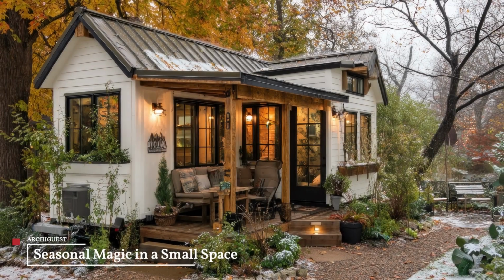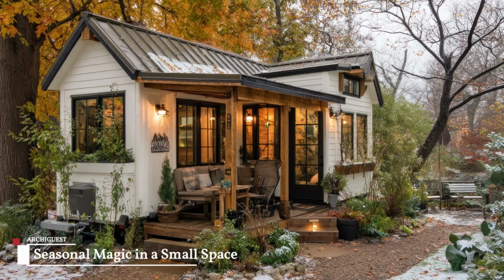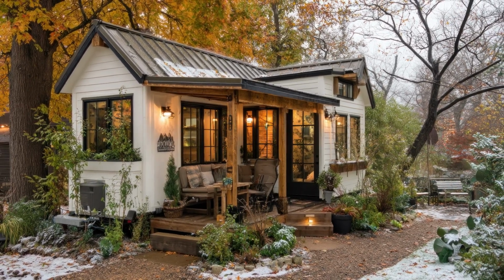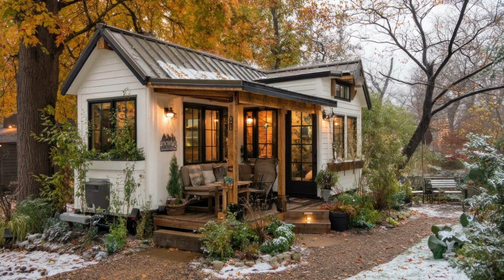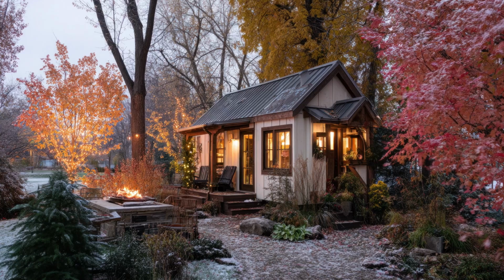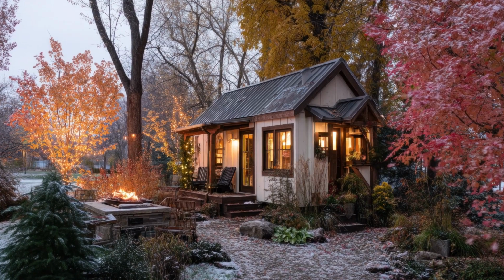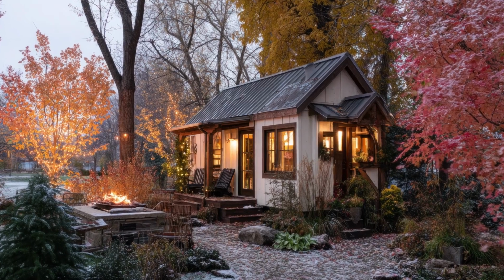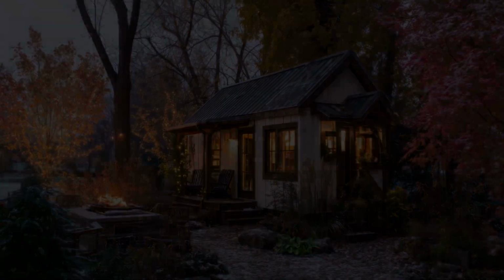Each season brings something special to this tiny house. In fall, the trees blaze with color, visible from every window. Winter brings the warm glow of firelight against the snow. Spring opens the garden into bloom, and summer invites lazy afternoons on the porch. This home doesn't resist the seasons, it celebrates them.